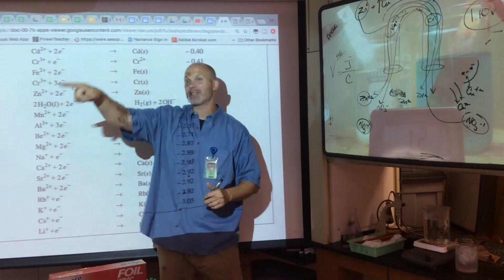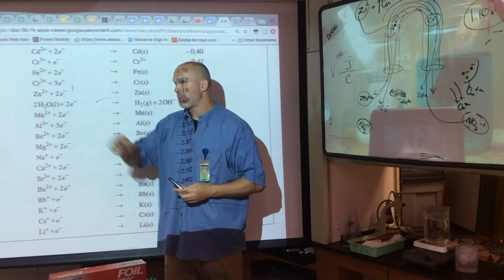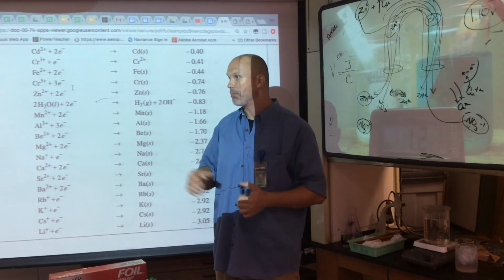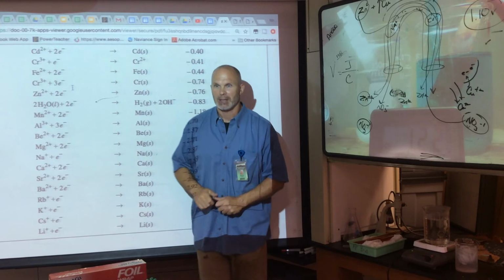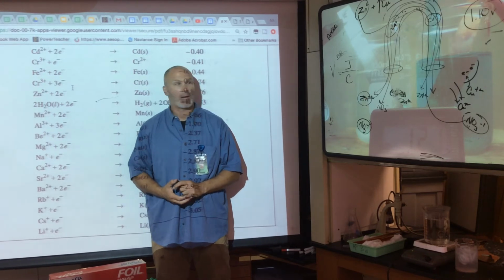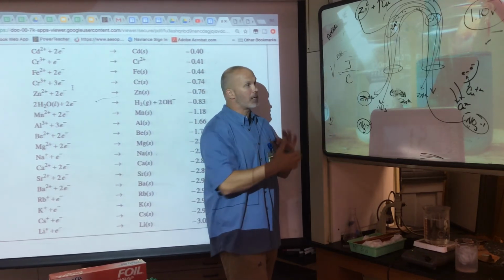We're going to mess with this lab, but I'm going to design a new lab for you this year. The next lab that we do, you guys are going to design a battery on your own, and the test is going to be who can build the battery with the greatest voltage based on the things I give you. You can't go out and get some exotic things. I'll give you a list of supplies, and you have to figure out who can produce the greatest voltage. Now, to understand that, we have to understand spontaneity more.